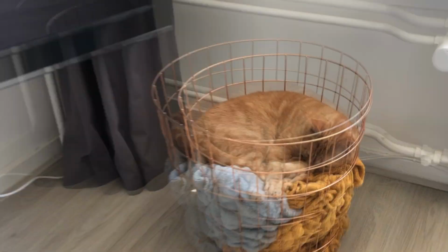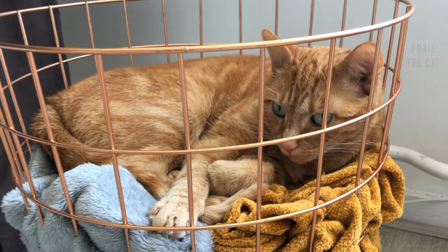as female flowers. And then on to another favorite of mine, Foxy the cat.